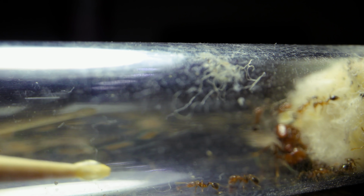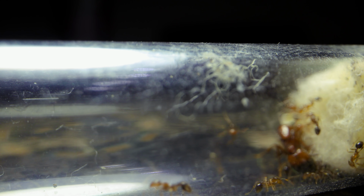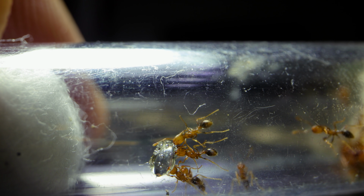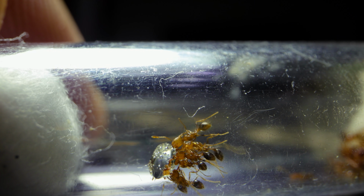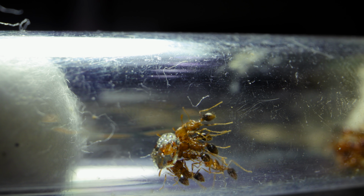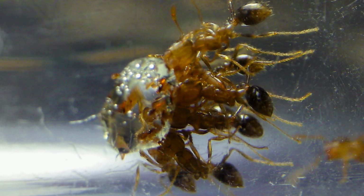Using a toothpick, I placed a tiny drop of honey into their test tube setup. Now let's watch. Instantly, a couple ants discovered the honey. Then a third came along to drink. Then a fourth, a fifth, and a sixth came to drink. A seventh ant came along, and an eighth. It was awesome to see the honey was such a hit.